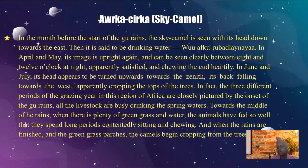In the month before the start of the Guren, the sky camel is seen with its head down towards the east. It is said to be drinking water, which means in April, he's drinking from the water right there. In April and May, its image is upright again and can be seen clearly between 8 and 12 o'clock at night, apparently satisfied and chewing the earth heartily, the earth is grass. In June and July, its head appears to be turned upwards, which is similar to the picture, towards the zenith, its back falling towards the west, apparently cropping the tops of the trees.